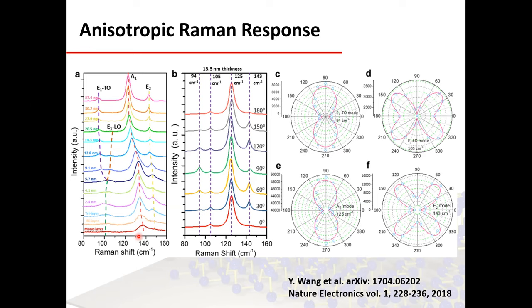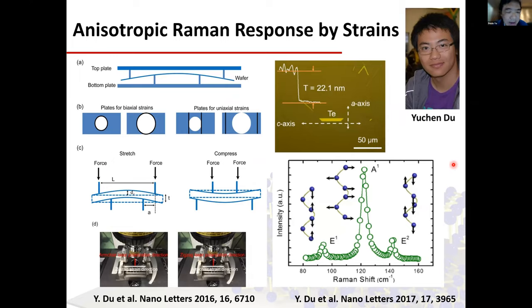Here on your right side, the E1 LO-TO splitting is not observable in a thick film. You only observe the E1 LO. Yes, that's right, we observed that, but we haven't studied this more closely with theoretical people. We didn't dig into that, but that's the observation by experiment. But at least one thing we can conclude from Raman is that this tellurium is anisotropic. It's not surprising, because the atomic structure is 1D, so it is expected to be anisotropic.